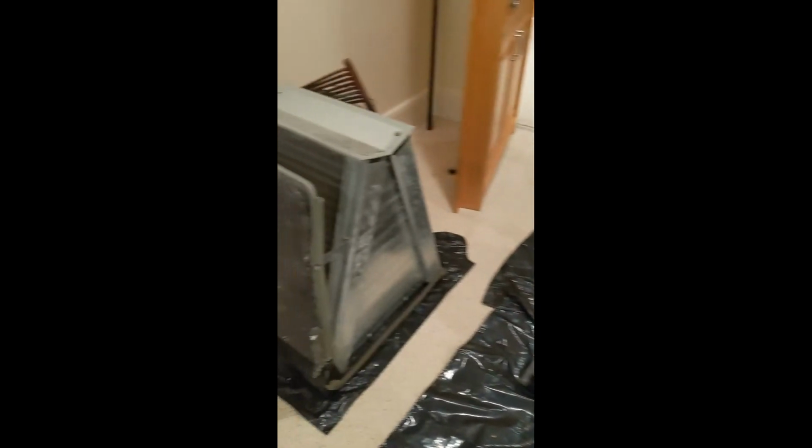On Thursday, we replaced an A coil in an attic. Something we definitely do not do. We're not familiar with working in attics, and in order to do this, we had to remove the little springy staircase that goes up to the attic. We had to remove it completely so we could get the coil out and the new coil back in through the hole. We got it done.